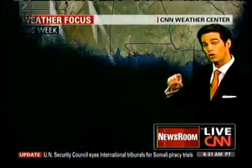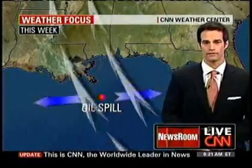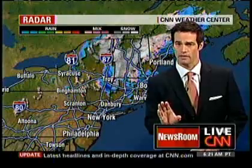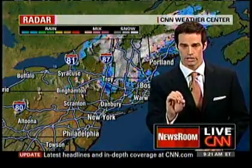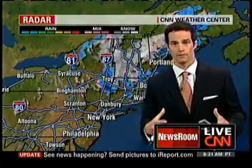Over the next couple of days, our winds are going to switch, and we'll see more of a south and southeasterly wind, and that would tend to bring it a little bit closer to the Louisiana shoreline. But it's still days before that would become an issue, and hopefully by then they'll have at least the bulk of that crude oil cleaned up in one way, shape, or form.